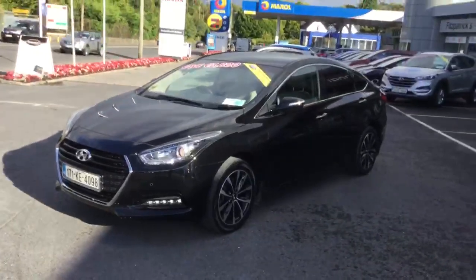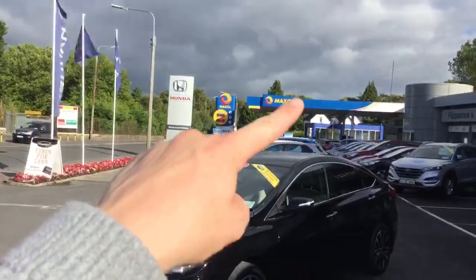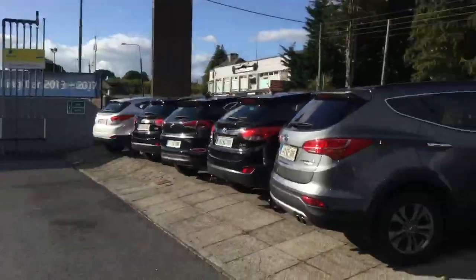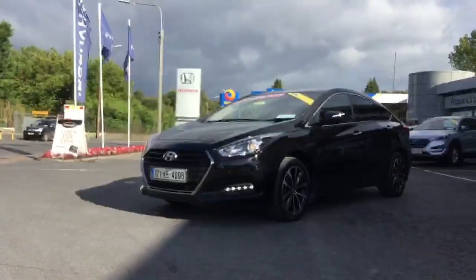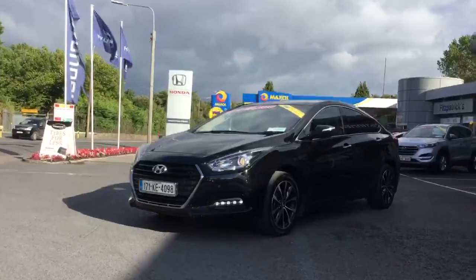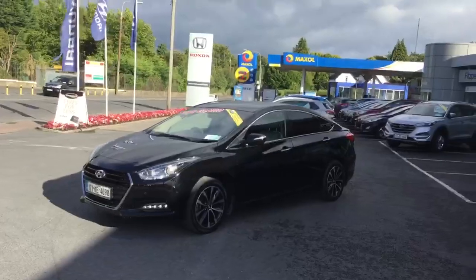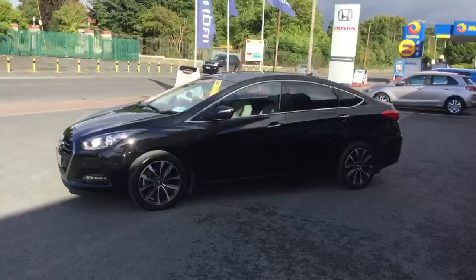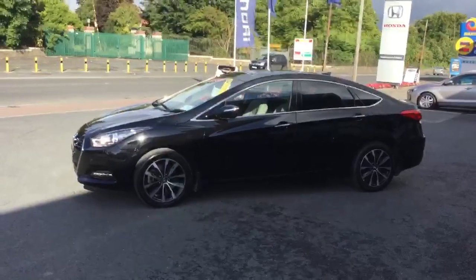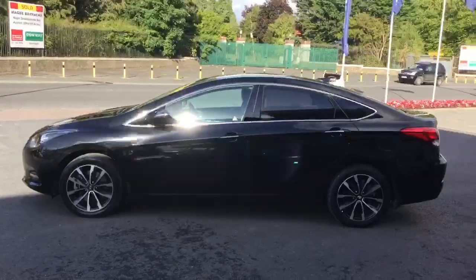Just in case you're wondering who we are, Fitzpatrick's Garage is a Kildare garage in Kildare Town. So we have a Honda, Maxall, Honda, Hyundai, and then just further up the road there's a Mercedes agency as well. And there are garages in Carlow and Tullamore and Naas as well. The reason I'm saying that to you is, if you're going to spend a lot of money on a car like this, you want that peace of mind that it is from an organisation that's going to give you after-sale service. So this garage is a family-run business in operation for almost 70 years. So I guess you can be very, very confident when you're spending money here. Anyway, back to the car.